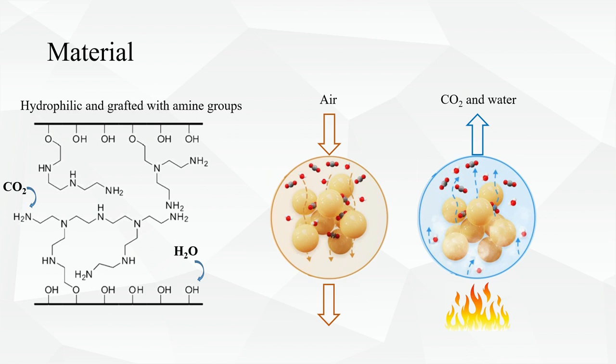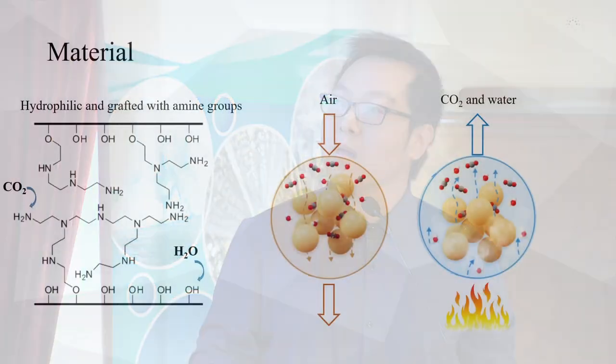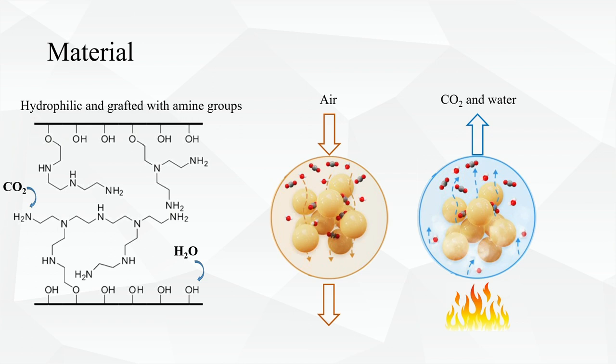Firstly, we need to develop a material with high affinity to CO2 and water, especially low concentration CO2 and water. So I prepared a material functionalized with amine groups. The amine groups can react with CO2 at low concentrations and low temperatures. The material also has hydroxyl groups for water adsorption. When this material contacts with air, the atmospheric CO2 and water would be adsorbed or trapped in the material. If we apply heat to the material or increase the temperature, the CO2 and water would be released.